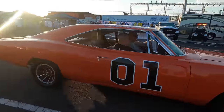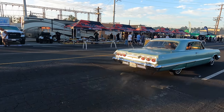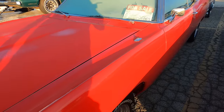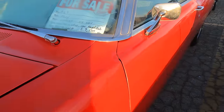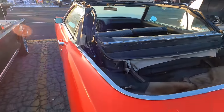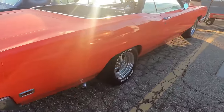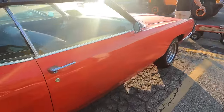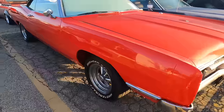General Lee. 69 Galaxy convertible XL. $2,500. Oh, sorry, it's not an XL. It's got the bench. I just assumed because it was a convertible. Oh, it says XL on the trunk, so okay. All right, we'll just call it an XL then. It does need a little work.